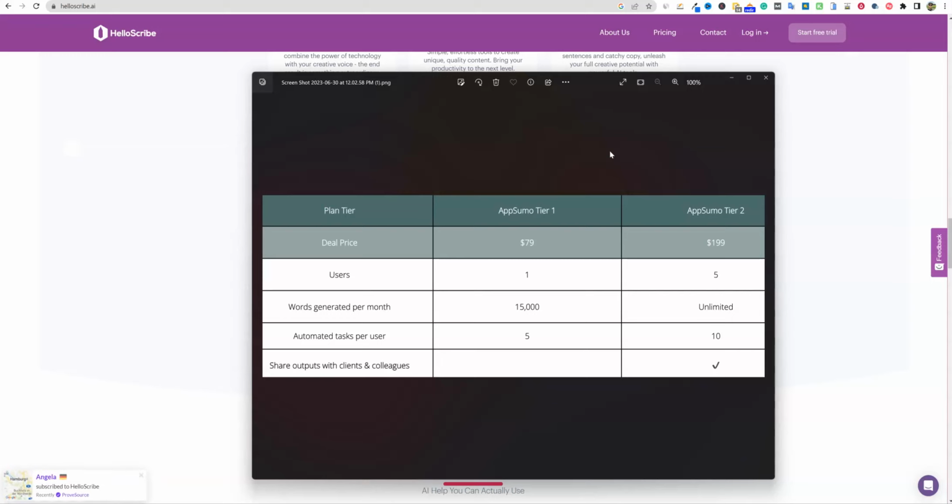This is the closest one that I've seen that's hit Appsumo since Word Hero, which was a huge tool the last couple of years. Probably the best long form AI writing tool that had an unlimited writing plan. I know I haven't made any content on Word Hero in the last 6 months or a year, but HelloScribe is back. This might be your last time to pick up a tool that does have an unlimited plan.